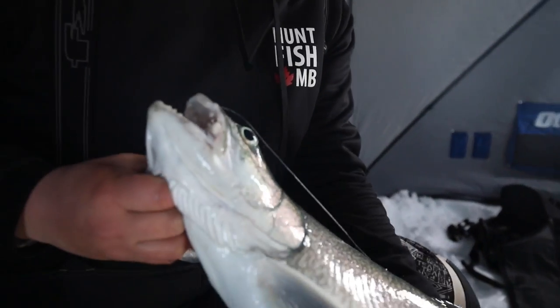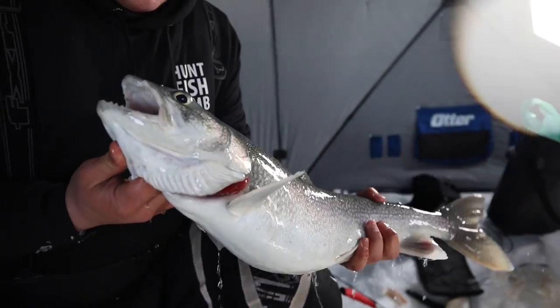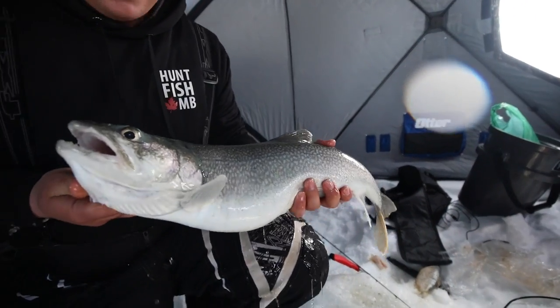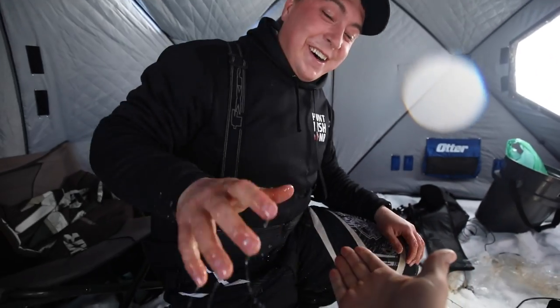All right, he's just barely hooked on the nose. We'll grab the pliers real quick. All right, one quick look and we'll release this baby. Always hold these fish horizontal, support his belly. It's gonna go back. Waving goodbye. Wow, did we work hard for that.